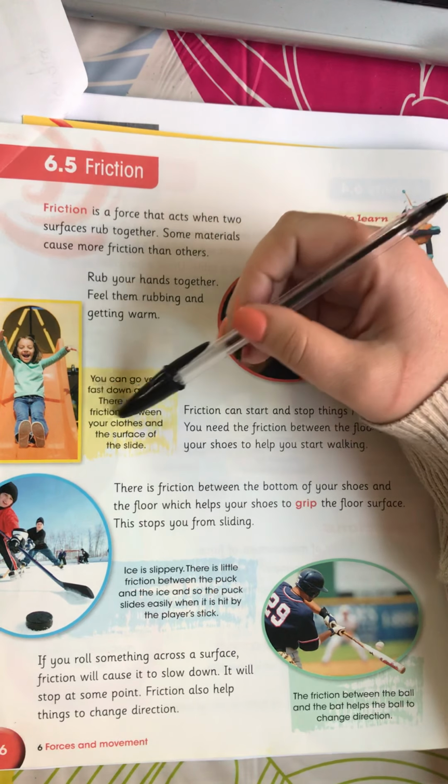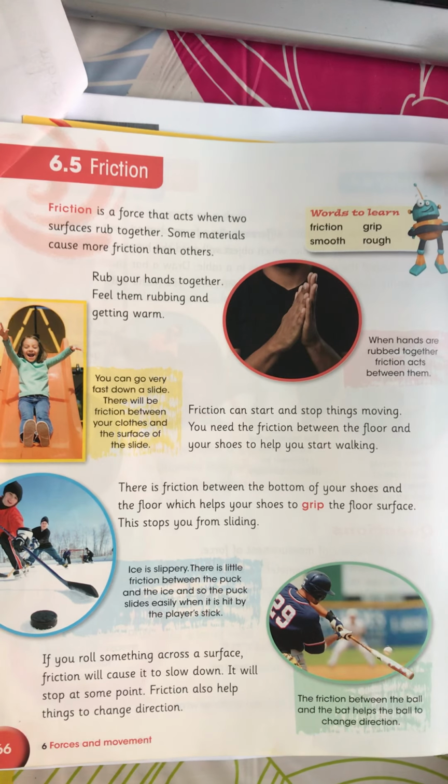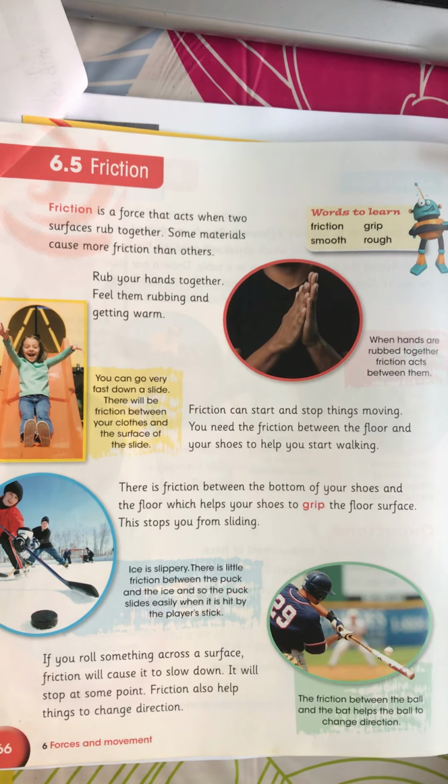You can go very fast down a slide. There will be friction between your clothes and the surface of the slide. So if you are wearing clothes that are going to kind of stick to the surface of the slide, you will go slower. And if you are wearing smooth clothes, you will go faster.